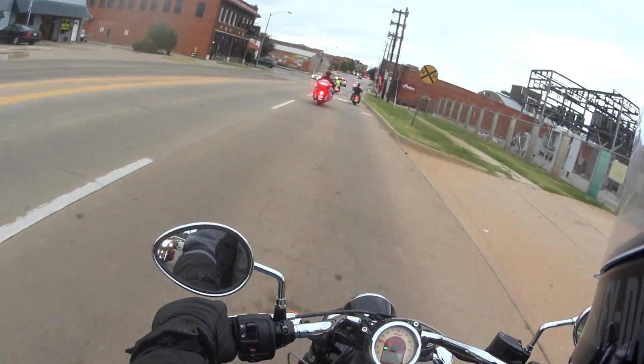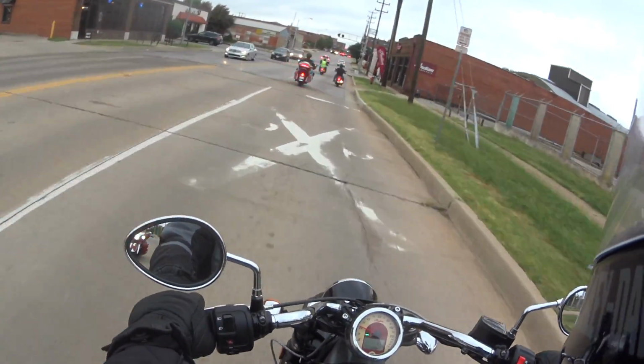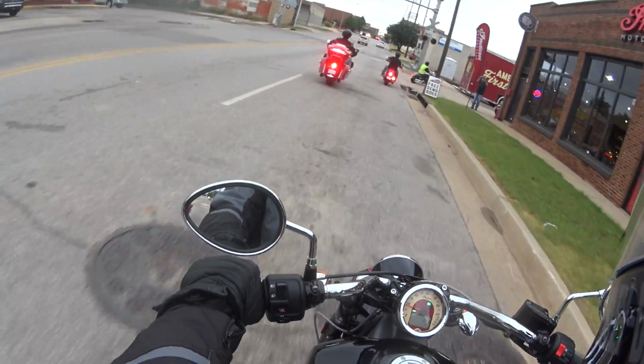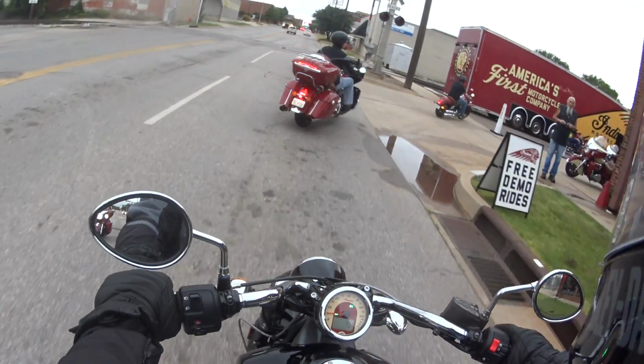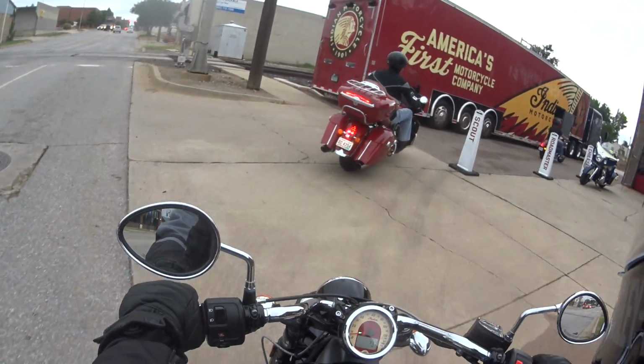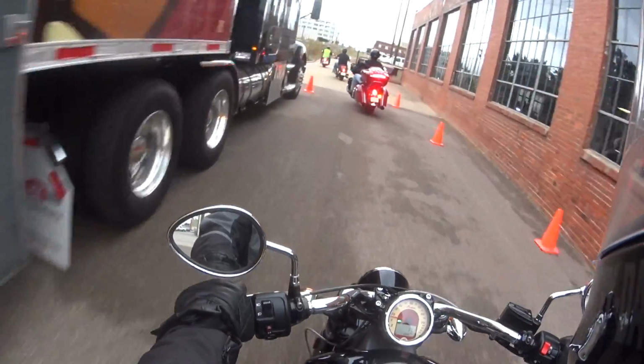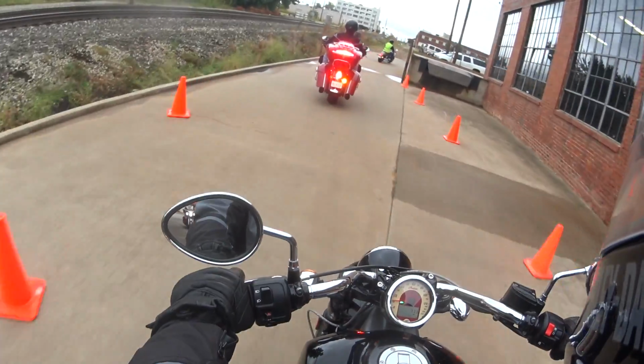And here's the Indian of Oklahoma City. A nice little old retro building here. Kind of nice for this. And it's 7 Northeast 10th in Oklahoma City.